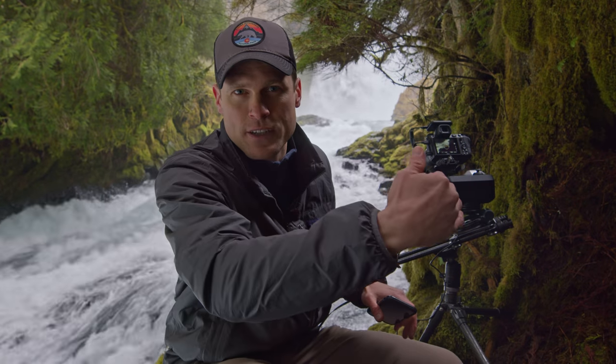I've always wanted to do a slider time lapse where we slide past some mossy rocks to reveal a waterfall in the background, and that's what I have set up here. With that same move I just described, starting to the right and pointing down into the left, then sliding to the left and then reversing that action. So I'll let you know how it turns out here in a second.